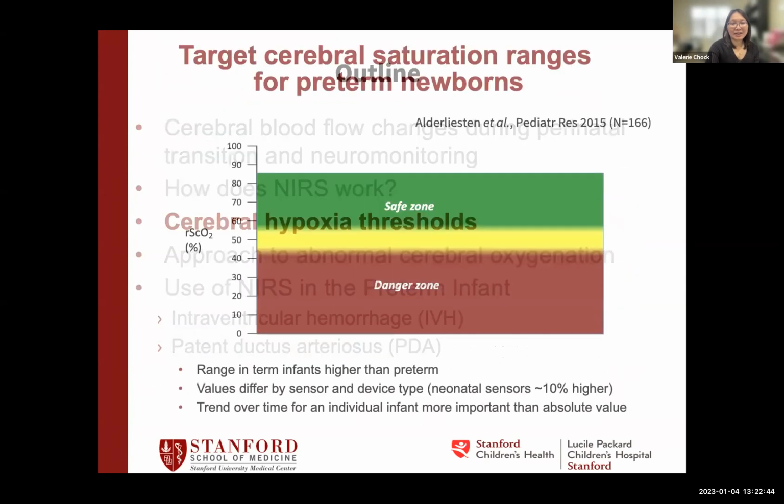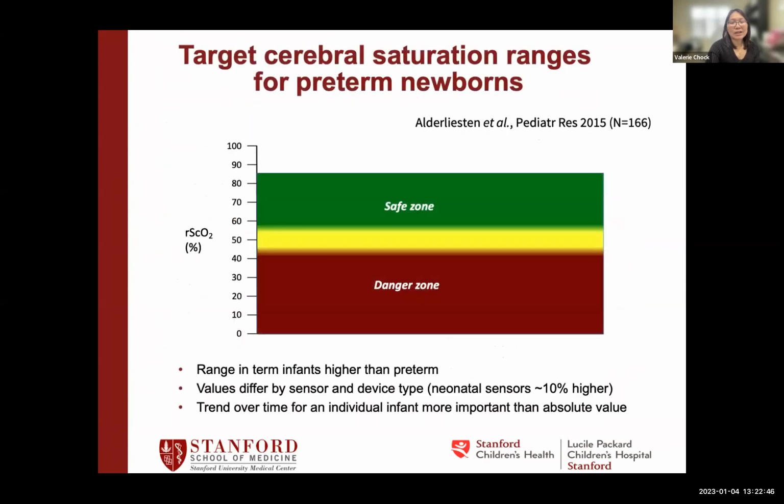And this is the very common graphic that I show a lot of the time from a large European study with population-based norms. So what's considered to be a safe zone for cerebral saturation is shown here in green. That's usually between 55 to 85%. And that green zone represents 2 standard deviations of population mean values from the study of preemies less than 32 weeks gestation. So it's a good starting point.